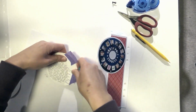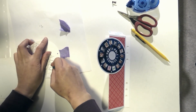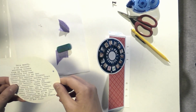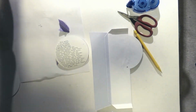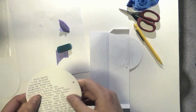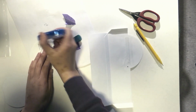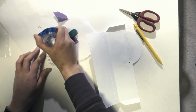So the way I did this was I just put some repositionable tape on my circle there and taped it to just some copy paper and ran that through my typewriter. If you try to only run through the circle, it doesn't really go through the typewriter very well. You'll also see that I just applied some regular Scotch tape onto the back of my movie reel circle, and that's just to prevent the swiveling piece from catching on that edge when it swivels in and out.